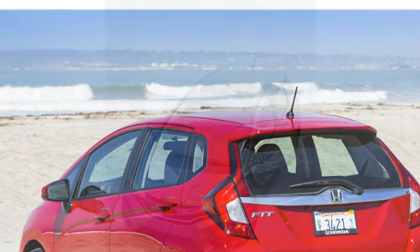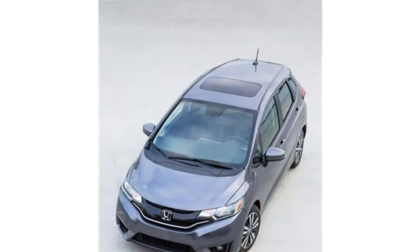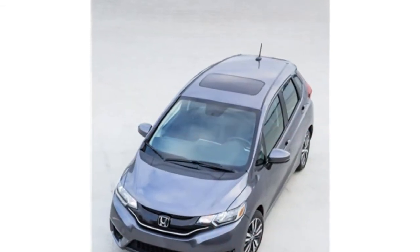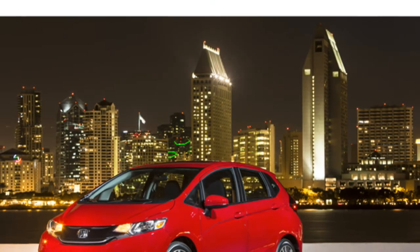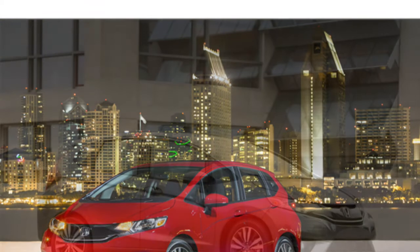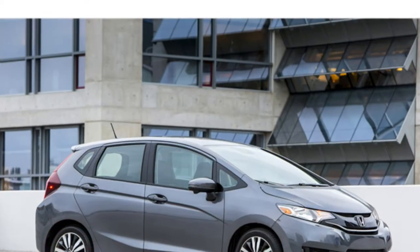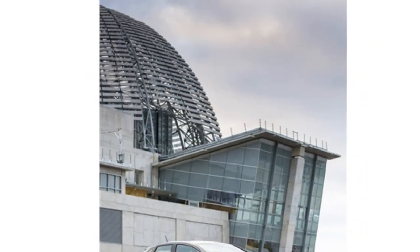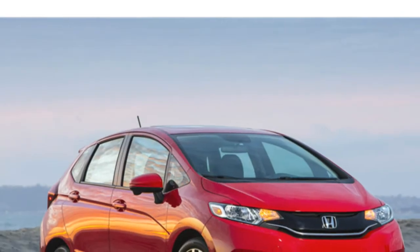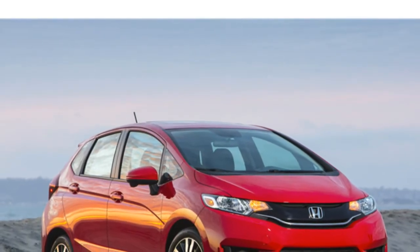Interior features. Standard features in the 2016 Fit include a rear view camera, a USB port, Bluetooth and a four-speaker audio system. Optional features include navigation, HD radio, satellite radio, smartphone integration, a 7-inch touchscreen audio display, a 6-speaker audio system, a power moonroof and a blind spot camera.